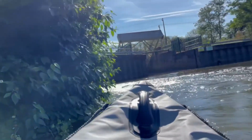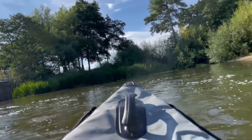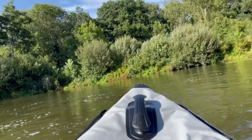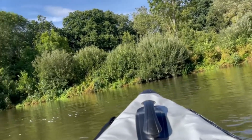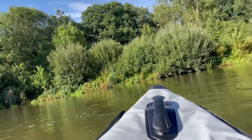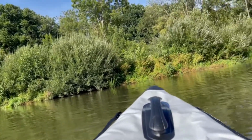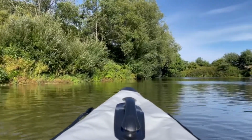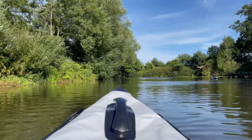Nearly went over. Nah, that was my camera, not me. Woo! That was good fun. Got a bit of a kick at the bottom of that one. That was good fun, guys. That was my camera moving, by the way, not me. So, yeah, all good fun. Right, let's crack on to the next one.